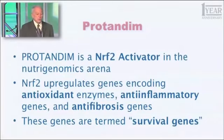They are termed generally survival genes, and they fall into 3 broad categories. Antioxidant enzymes, you've heard about superoxide dismutase and catalase, that protect you from oxidative stress. But another significant number of those genes are anti-inflammatory genes. They fight the process of inflammation in your body. And another group of them are anti-fibrotic genes. That means they fight the process of scar tissue formation.